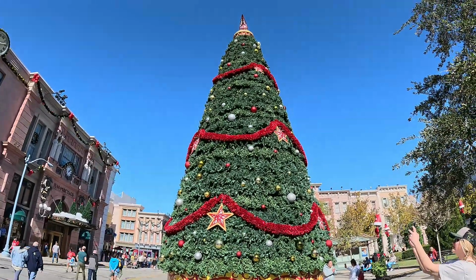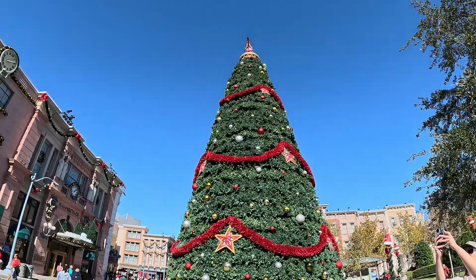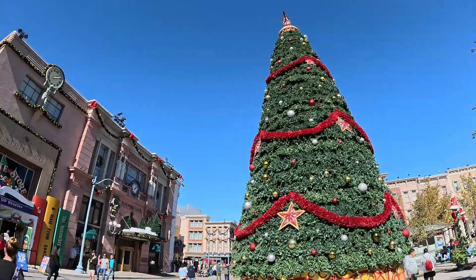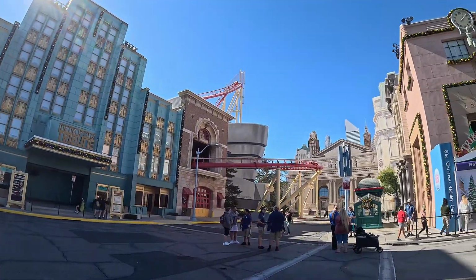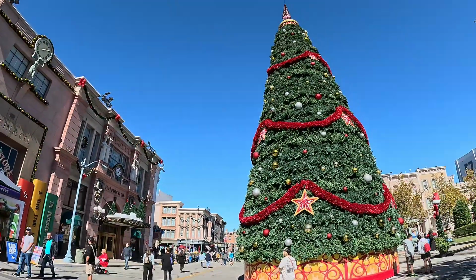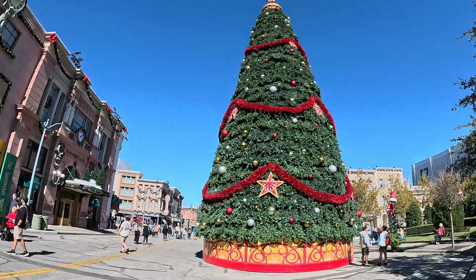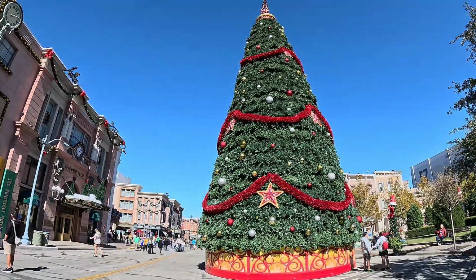Holy cow, look at this gigantic Christmas tree. Wow. Okay. So, by the way, if you want some helpful information on where to see the Macy's Holiday Parade, which is going to be happening at 5:30 p.m., it's recommended you be here, where you can see Santa light up the tree here in New York, and it's so cool.